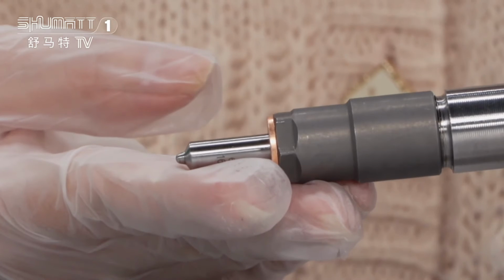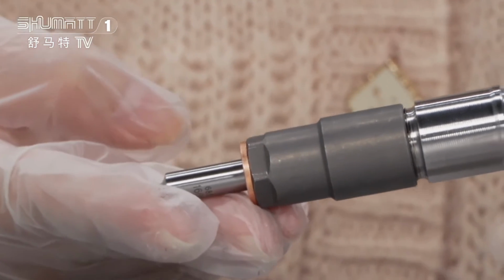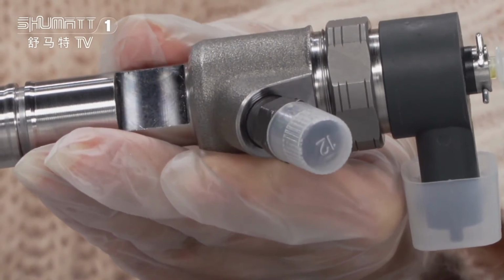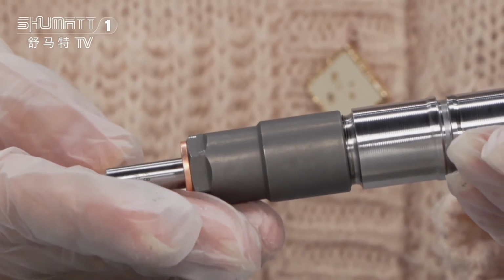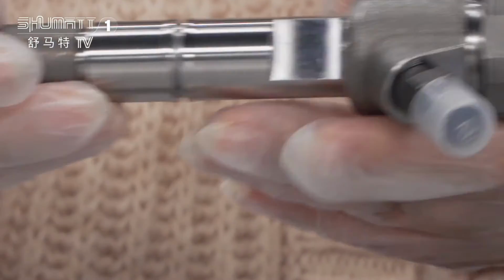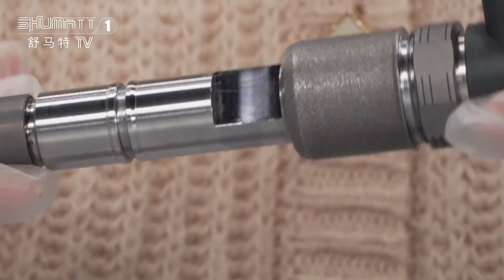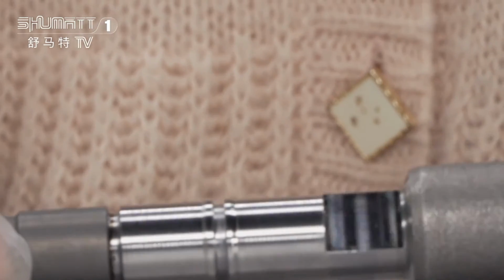For each of the spare parts, injector nozzle, control valve, solenoid valve, generally we use Liseron, Green Power, etc. If you want higher quality, we can use original Bosch. So much for that.